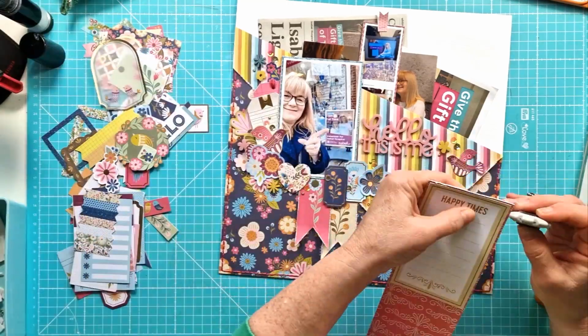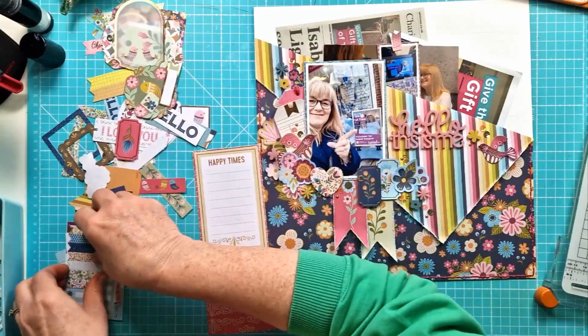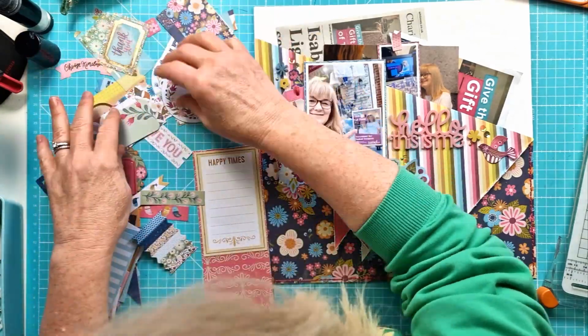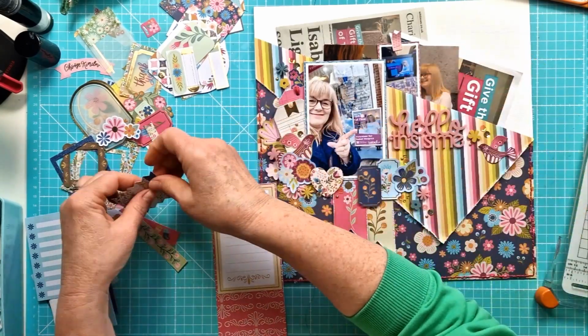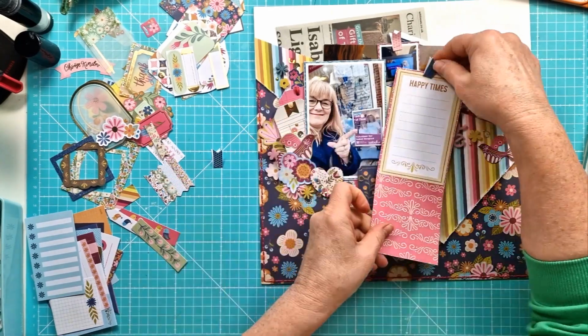I mean, I could have added just a bit of long white card, I guess, and written on it. But no, I quite like the little journaling cards. So yeah. And then again, I'm going to add another little tag to the top of it, just having a look what I've got here. But I do go back to these little ones here and play around with the blue, but I go with one that's got some little cream flowers on it. So yeah, I think I'm almost done.